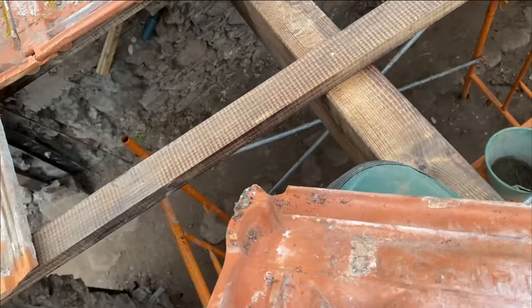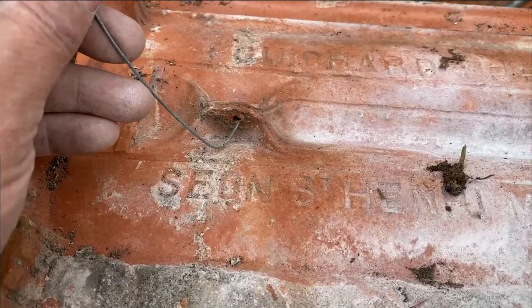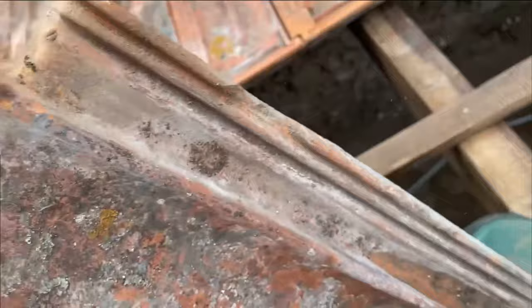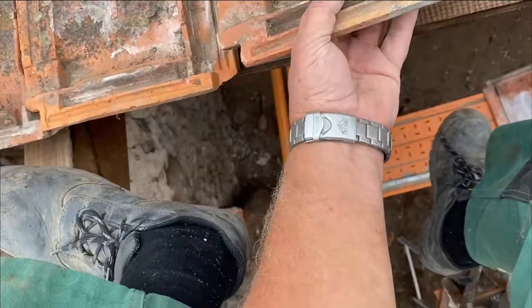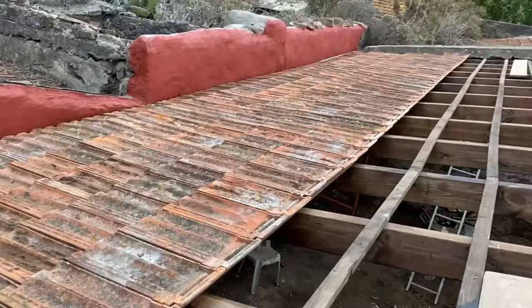It works, but there's a hole in the tile, and into that hole I literally poke wire in, get it halfway, bring it up the middle, and then place the tile on. And then later on I'll fasten it to the batten down below, and that keeps it from blowing off in the wind. So here we are, six tiles deep, and about halfway.